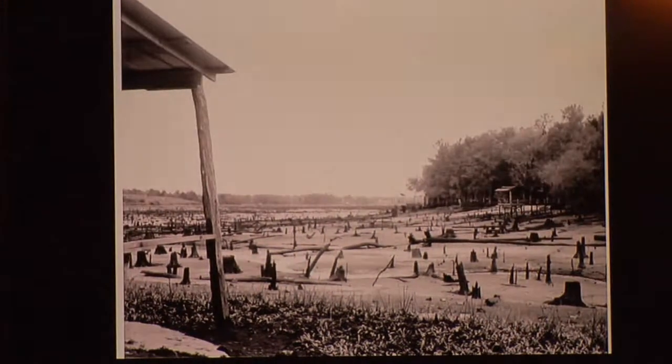This is a unique picture. This is, I know this well. This is the dam break of Lake Talquin. When I was a kid when this happened. This happened in 1957, September the 30th. And I remember it well, but here's the reason I remember it.